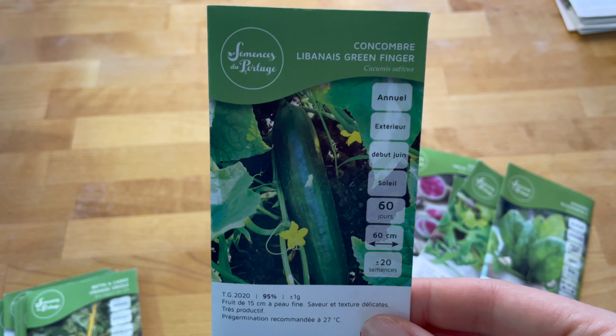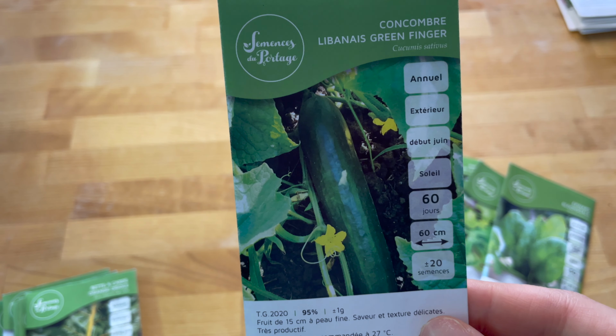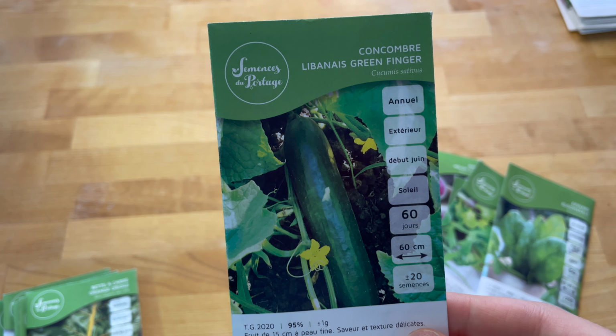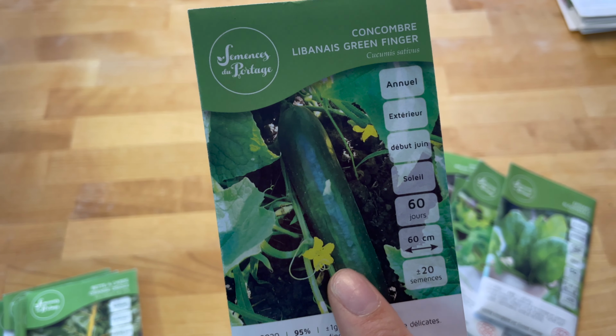We have some cucumber. This will also be a test. This apparently is okay to grow in a container garden. So I'll be trying it out. I've never tried growing such a big vegetable before. So this will really be a test, but I'm looking forward to it.